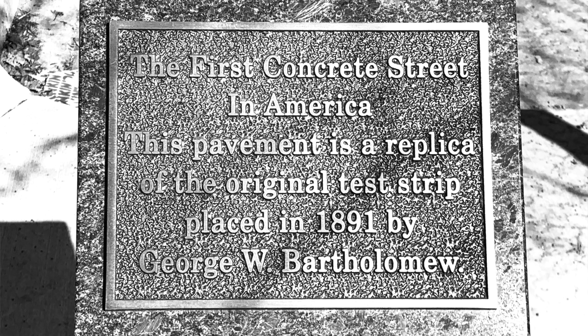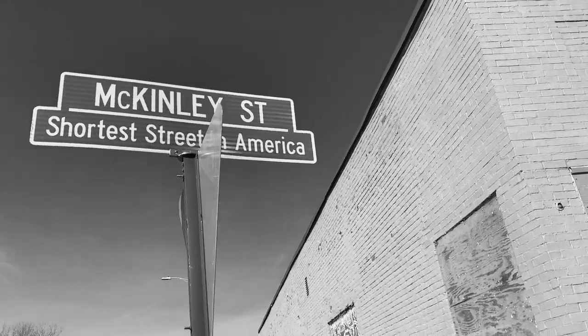Bellefontaine has two main claims to fame. It is home to the oldest concrete street in America, and also the shortest street in America.